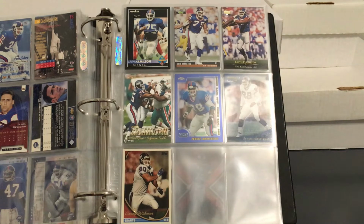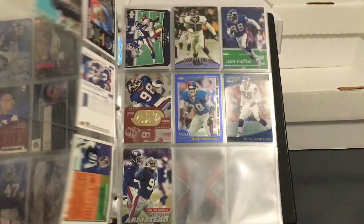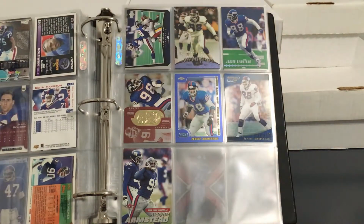The Hammer, Keith Hamilton, Corey Widmer. I really fell in love with watching the Giants defense during these days, because they didn't have a lot of big stars, but they had a team that would just grind it out, a hard-hitting team. So again, just really fun to watch.